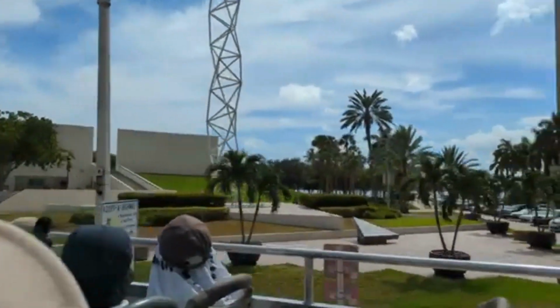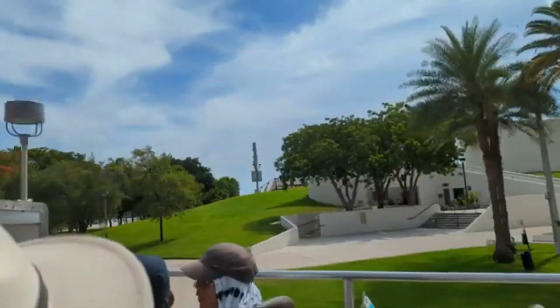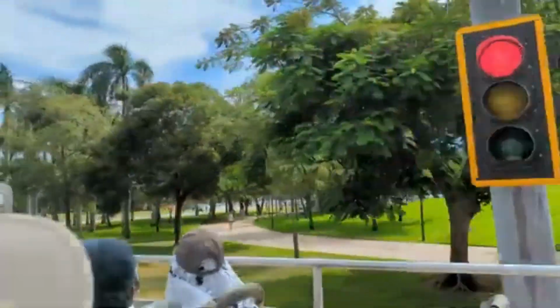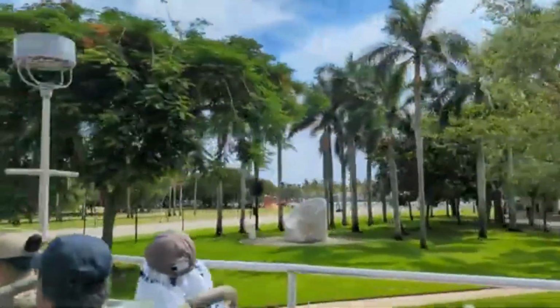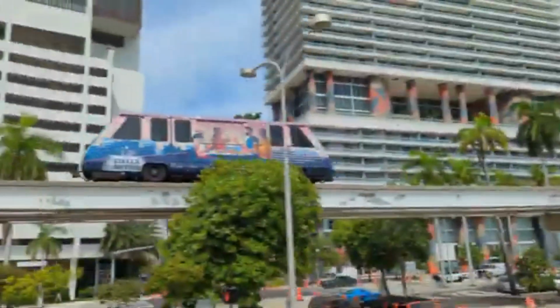Also to your right-hand side, Bayfront Park. Bayfront Park is where the first tourists came in 1896. It used to be the beach before they built the bridge that connected the city of Miami to the island of Miami Beach. Back in 1925, the Venetian causeway.